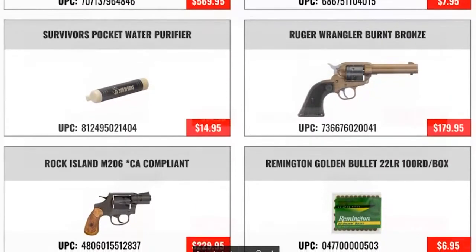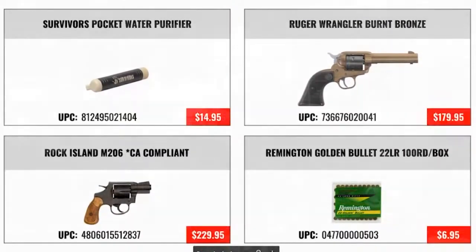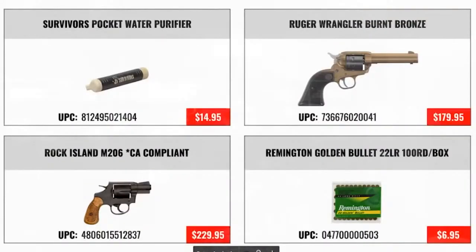I have to say, I like that Ruger Wrangler. I like that color. And I'm not a color guy. Well, that's the burnt bronze. That's on sale for $179.95. Is that right? Yep. That's correct.